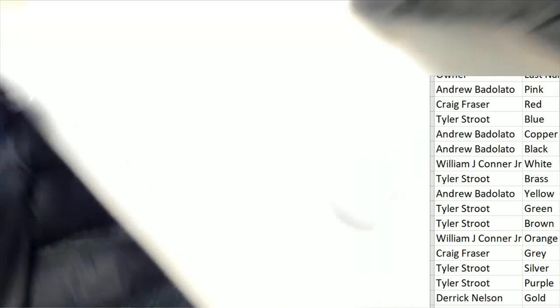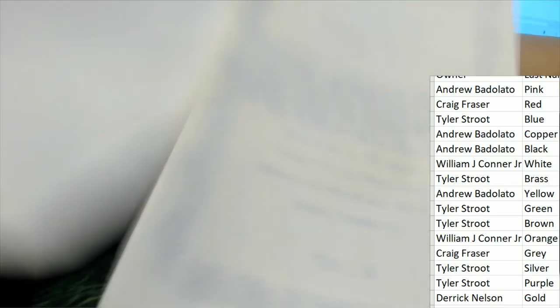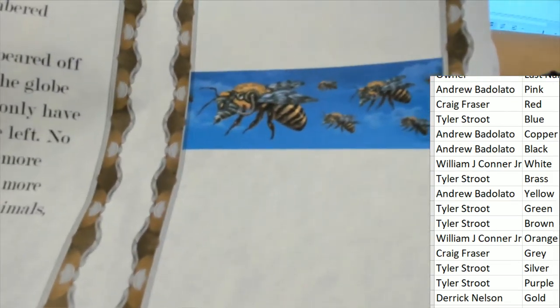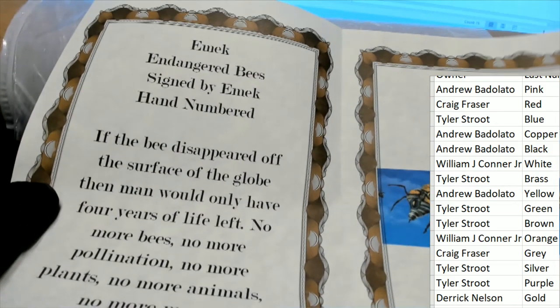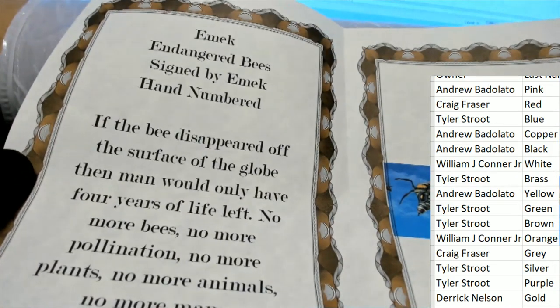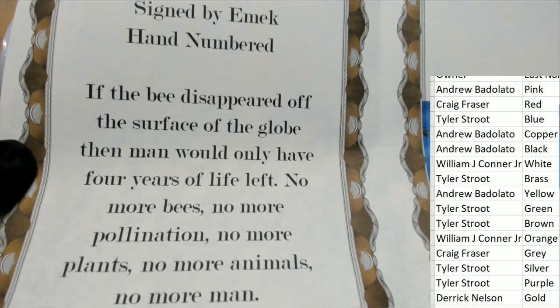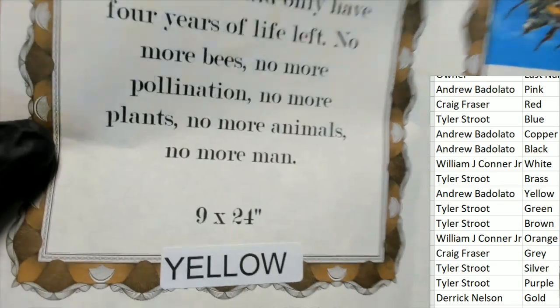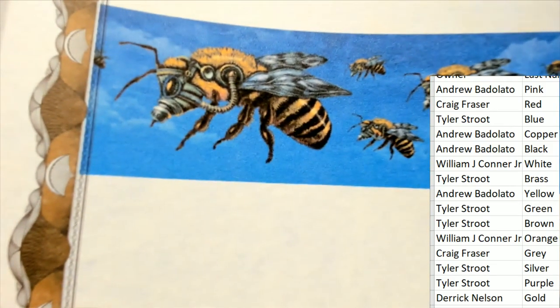The winner in our box break in the pop art poster is... Oh my, Emek endangered bees. Yellow is the winner here. Yellow. That's a good bee color. You know, it makes sense that it would be yellow. Pollen's yellow. The bees are yellow.